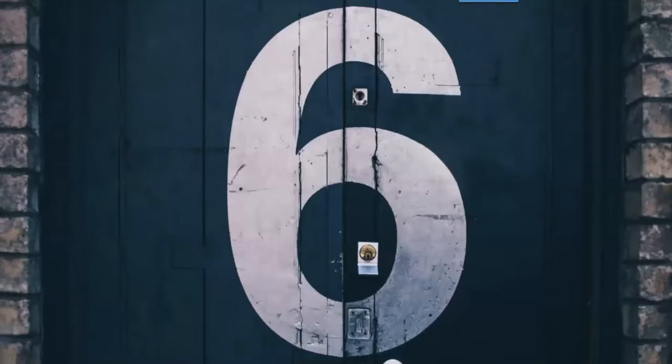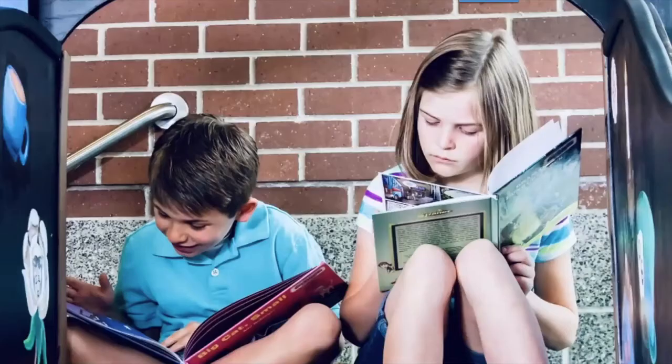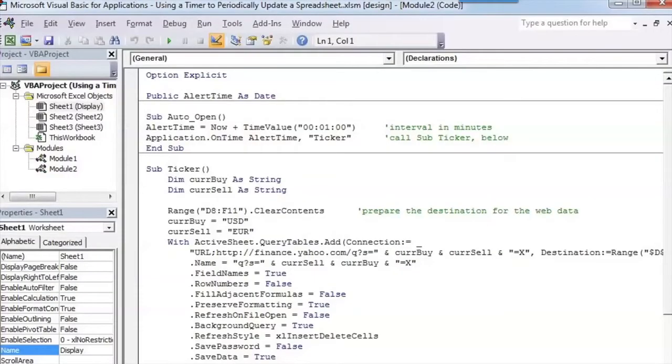Reason number six, I like this one because it means that there's something in Excel for everybody, from a complete newbie who's never used Excel before, all the way through to a power user. When I think about a power user, someone who is very comfortable with Excel formulas, maybe is comfortable writing some VBA code, Visual Basic for Applications, which many programmers use.